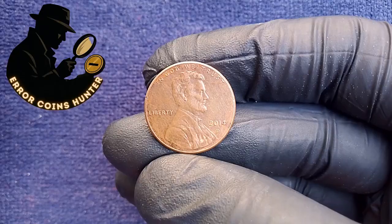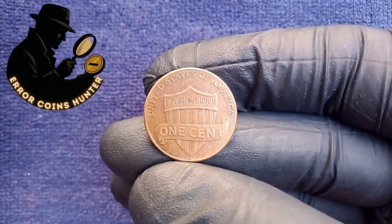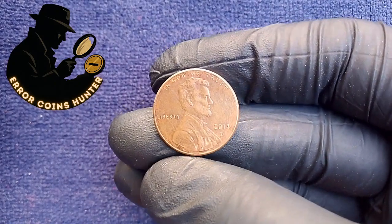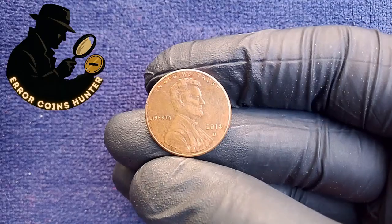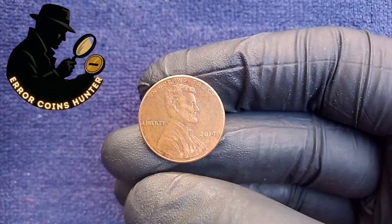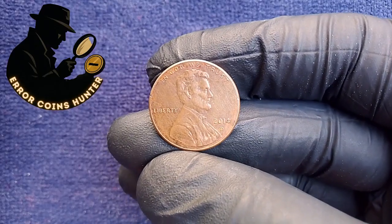The color looked a little off, the details seemed a bit too sharp, a bit too doubled, and instead of shrugging it off, they did what very few people do, they paid attention. That penny went to a professional grading service. It was examined, authenticated, and when the verdict came back, the owner's hands were probably shaking because that ordinary penny had just been confirmed as one of the most significant mint errors in recent history. Auction houses lit up, collectors started calling, and when the bidding was done, that single penny had changed hands for $5 million.